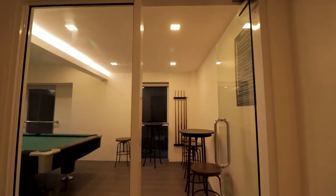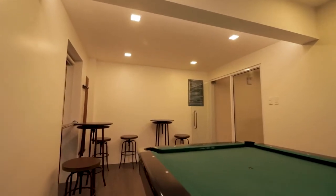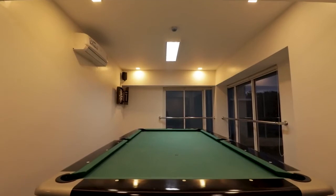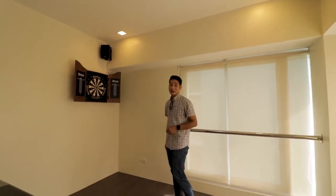So this is the game room. You have your billiards table, you have your dartboard, and you have two sets of tables and chairs if you want to sit down and relax and watch your friends and family play billiards and darts. Just be careful though. You don't want to dart someone while they're playing billiards.